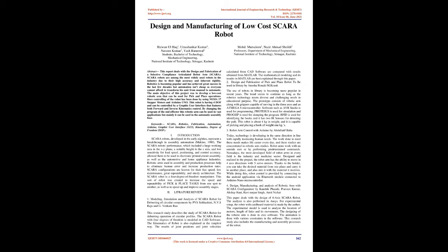Keywords: SCARA, robotics, fabrication, automation, Arduino, graphic user interface, GUI, kinematics, degree of freedom, DOF. Introduction: SCARA robots, developed in the early 80s, represent a breakthrough in assembly automation. The SCARA robot's performance, which included a large working area in the XY plane, a suitable height in the Z-axis, and low sensitivity for load speed, positioning, and control accuracy, allowed them to be used in electronic printed circuit assembly, as well as the automotive and home appliance industries.